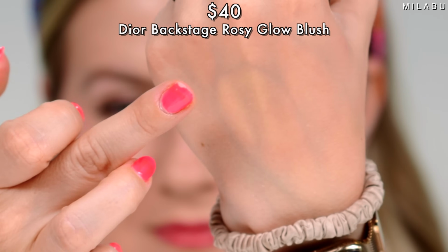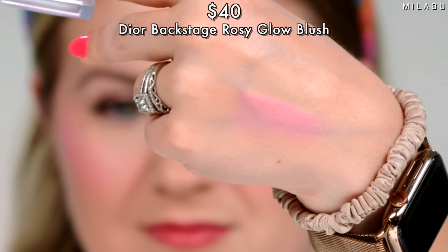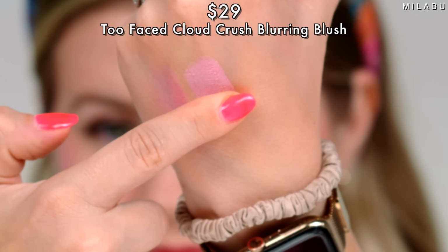I don't know what it is. I don't know if I got a dud, but it does not work on me. It is so sheer. It is so powdery. So I got some better options for you. Let's get into it. This one right here is my new love. The Too Faced, this is their newer launch. This is their Cloud Crush Blurring Blush.